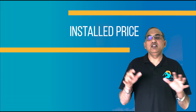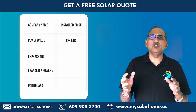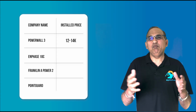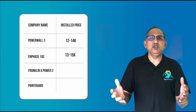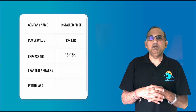Typical fully installed price. Now the Tesla Powerwall 3 fully installed will go between $12,000 to $14,000 for a single 13.5 kWh battery. The Enphase IQ10C would be estimated to be retailing at about $13,000 to $15,000 per 10 kWh installed. Pricing is still settling in as all these are new products in 2025, but it's going to be a little premium compared to a Tesla Powerwall 3.